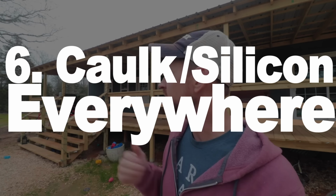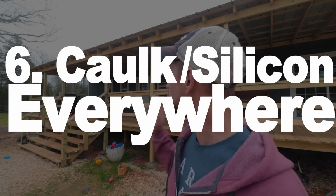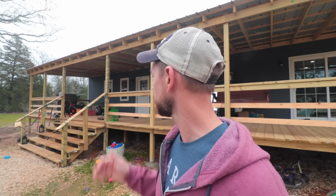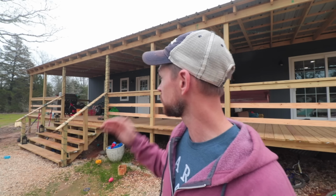Number 6. The next mistake that we had a little bit of experience with is we did not know that once we got our building, this shed made by shed building companies, and we're happy with ours, there were some things that we needed, like extra caulk around the windows and the door frames. One thing about how most of these buildings are designed, especially the barn style buildings, is there's not a lot of eaves that come out.